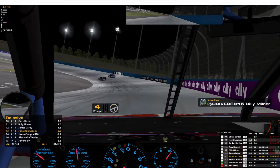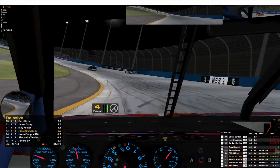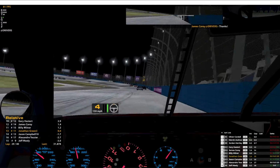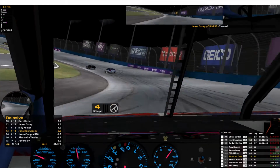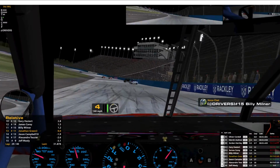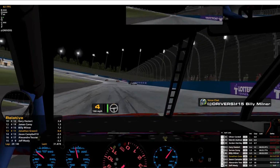James, go ahead and go bottom. I know you're faster than me. It ain't just holding each other up, bud. You're clear. Come on up. The guy ahead is Milner. Usually I wouldn't give up a position that easy, but you're faster and I'm not going to hold you up, bud.